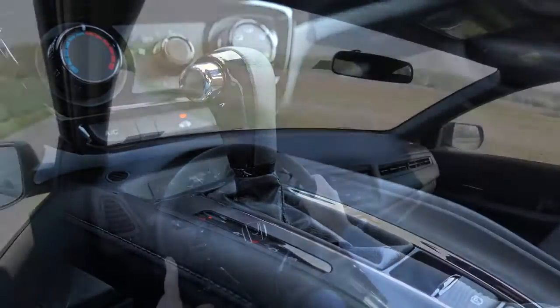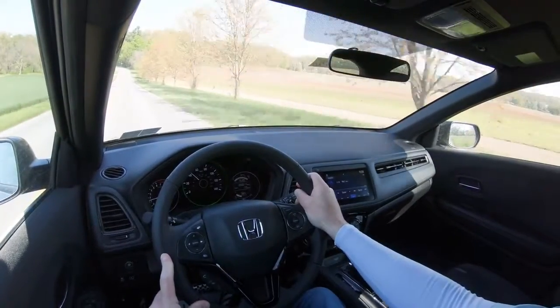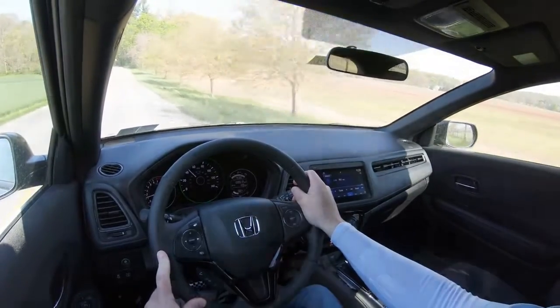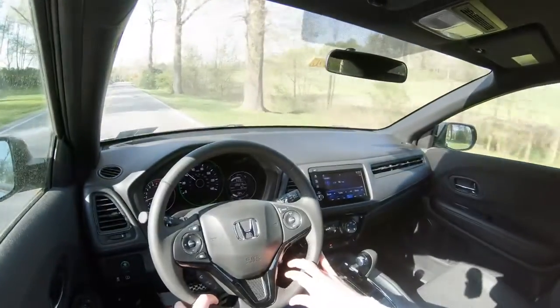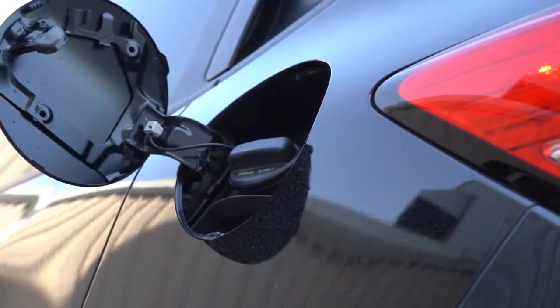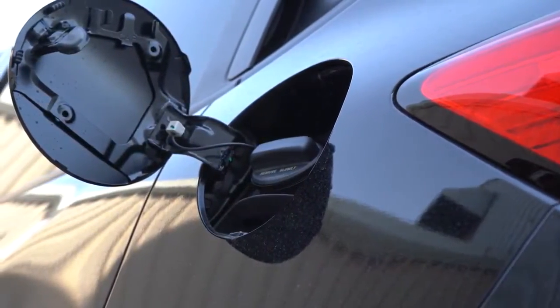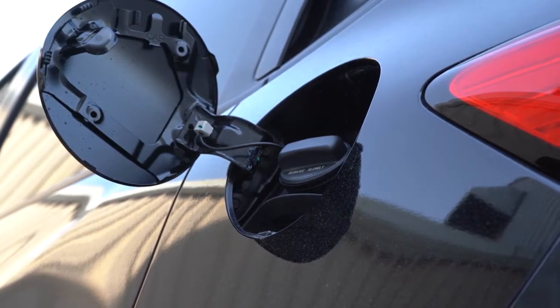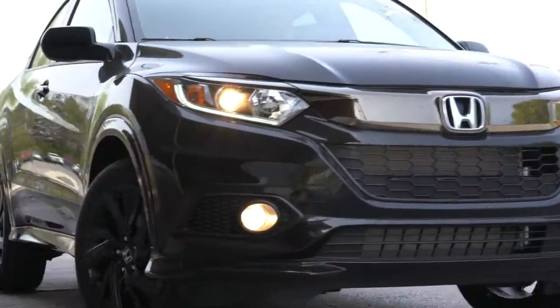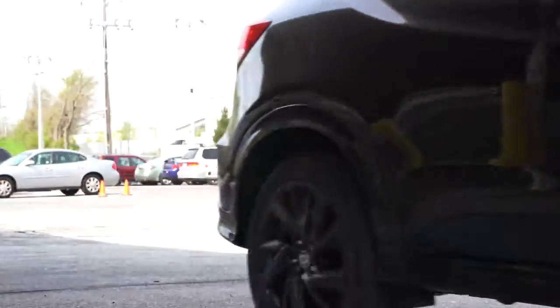0 to 60 time coming in at approximately 8.6 seconds for the front wheel drive, 9.5 seconds actually for the all-wheel drive. We will do an acceleration test in a little bit here, so I'll get to test that out. But MPG numbers coming in at 28 in the city, 34 on the highway for the front wheel drive, and 27 in the city, 31 on the highway then for the all-wheel drive configuration. But either way, taking regular unleaded fuel, so you get to save yourself a little bit of money there.